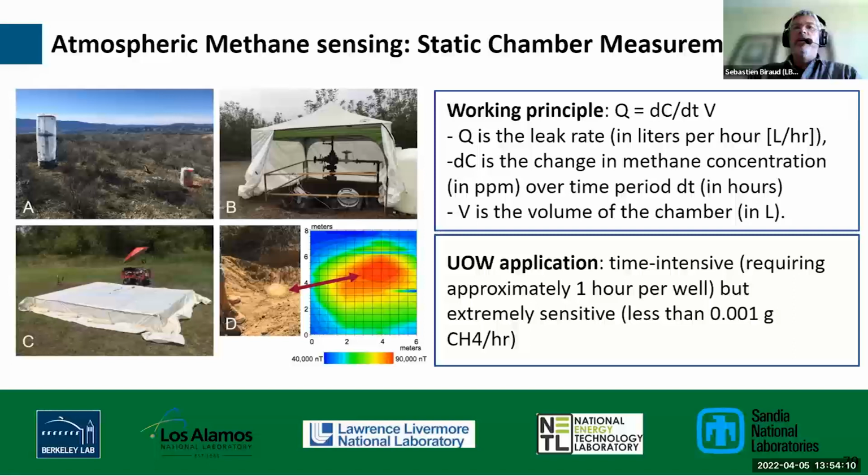Additional photos include a well with a tent over it and a fence around it. Photo of a large square area covered with a tarp with a cart that has equipment. Photo of dirt that has been dug up with a well in the center. Arrow points to a diagram that shows levels in colors display.